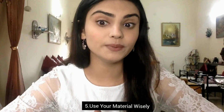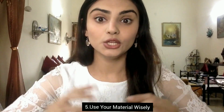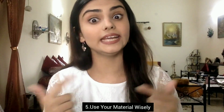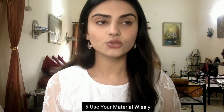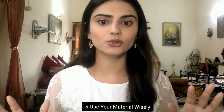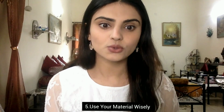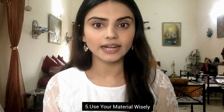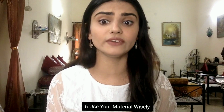The fifth point would be to use your material wisely. And by using it wisely, I mean you get a limited amount of material for your model, which means that you have to decide in advance the material that you want to use and how and where you want to use it. So if you have this piece of cardboard that you just cut without thinking, I'm sorry, but you will just end up destroying it and they will not replace that piece of cardboard for you. So it is very important that you decide what material you have to use where and how much you have to use it. Please optimize your material. I would also like to give a word of advice here.